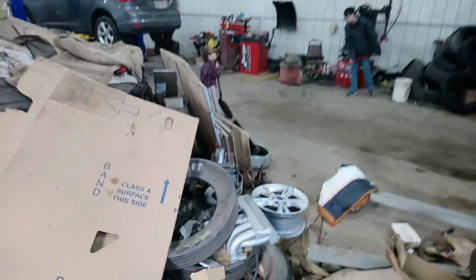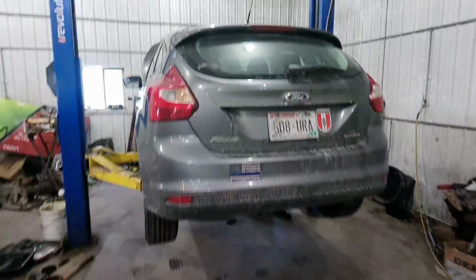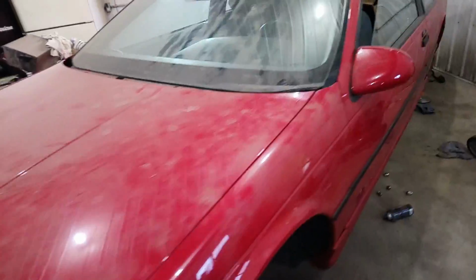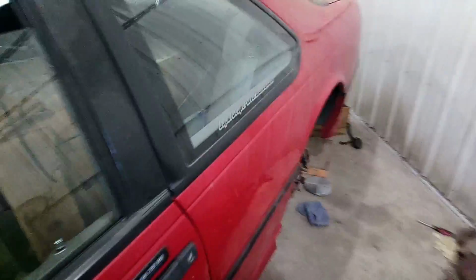So this is where we put the kids to work. This is one part of the shop. We got a wrecked Focus. We don't have a wrecked Super Coupe. This one is a rust-free example, which is kind of hard to find in Wisconsin. He's going to be doing a lot of work on bringing it back to its original condition.